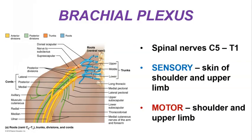The brachial plexus is arguably the most complex of the spinal nerve plexuses, and we see that it is formed from the ventral rami of spinal nerves cervical 5 through thoracic 1. Its sensory functions include sensations from the skin of the shoulders and the upper limbs, while its motor functions include controlling muscles of the shoulders and the upper limbs.